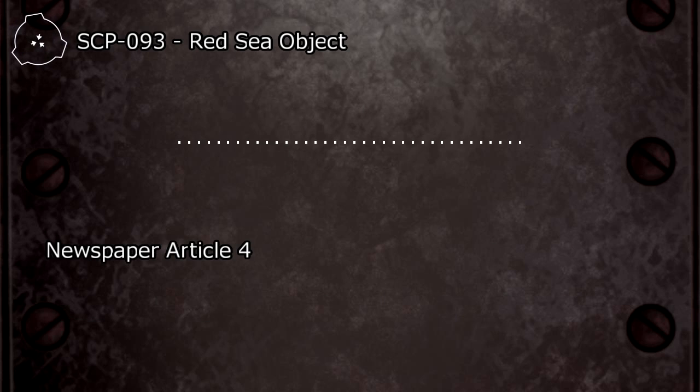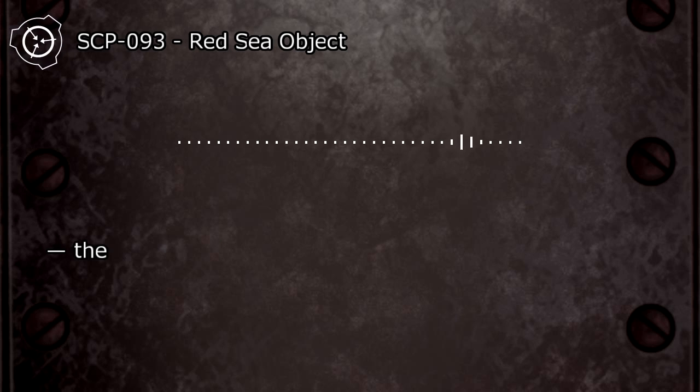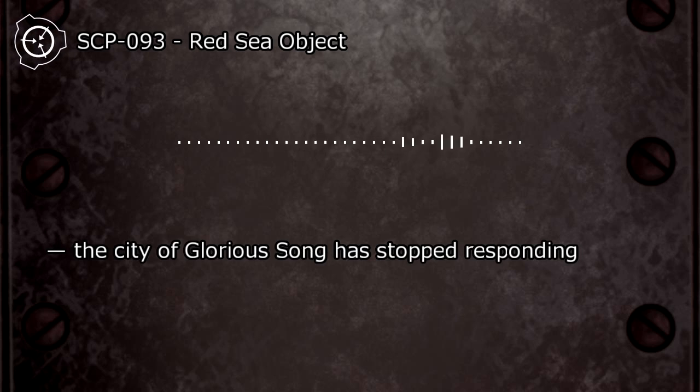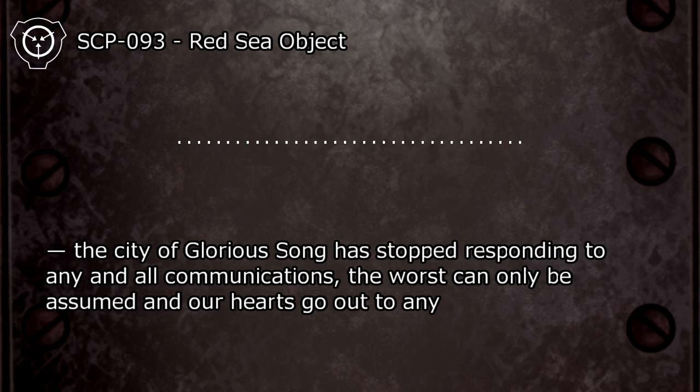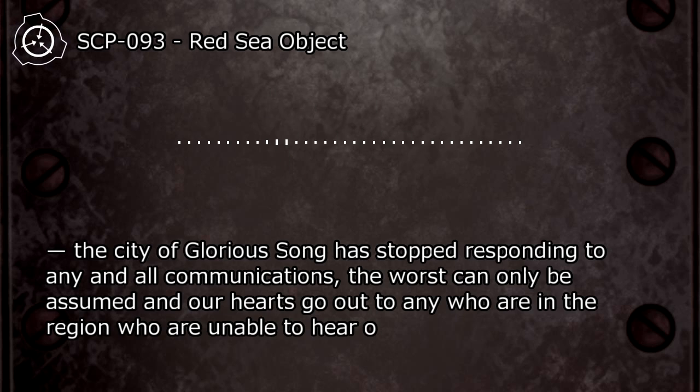Newspaper Article 4. The city of Glorious Song has stopped responding to any and all communications. The worst can only be assumed, and our hearts go out to any who are in the region who are unable to hear our words.